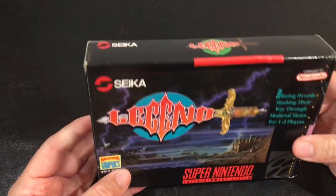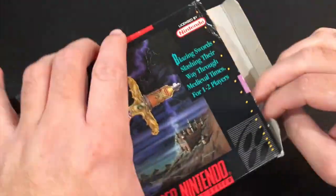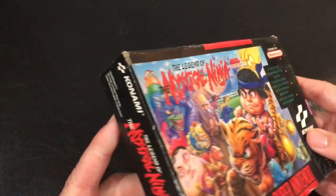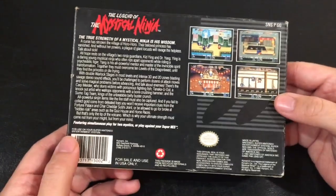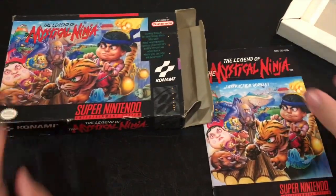Legend. Legend is a pretty fun beat 'em up brawler on the system. Character sprites look beefy, and it's a lot of fun, but they do move a little slower. And then we have the box for The Legend of Mystical Ninja. It's just a box and the manual only so far, but hopefully this year I'll be able to get the game because that's one of the best on the system.